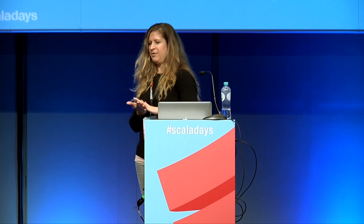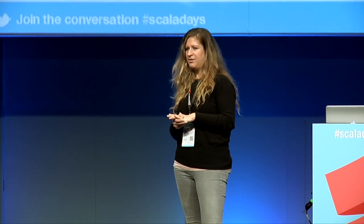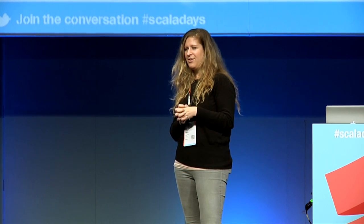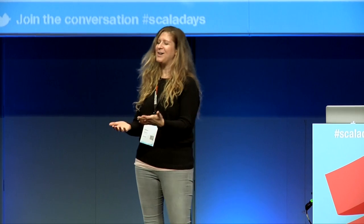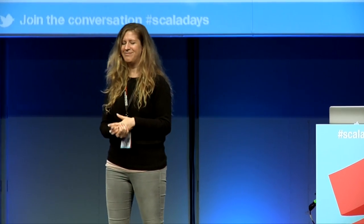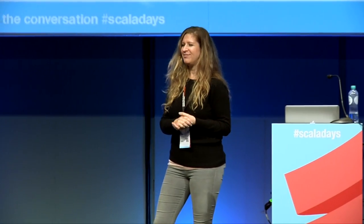Okay, I have two questions. The first, is Optimus Prime open source? No, okay. We're working on making it open source. It isn't for now, but it is in our roadmap. We're hoping to make it open source soon.